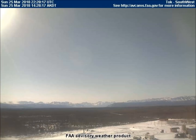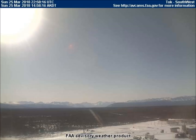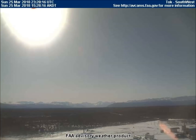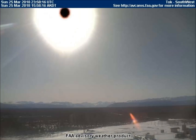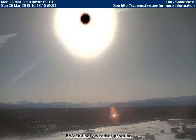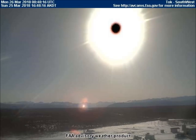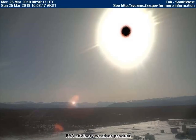Here it is shown from the southwest-facing weather cam in Tok, Alaska. I wanted to point out the concealment jet, which always flies near eclipsing planets, sending signals back to the Sun simulator. It has a pink cast to it, and the reflection it casts is also pink and shaped like an airplane, which is now visible in the bottom right corner of the screen. The jet always maintains perfect alignment with the eclipsing planet and the black center of the Sun simulator.